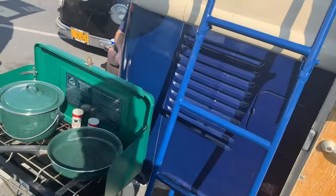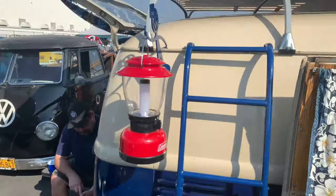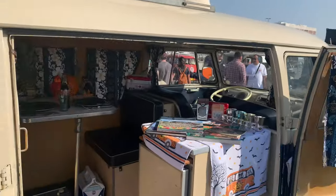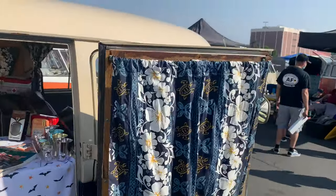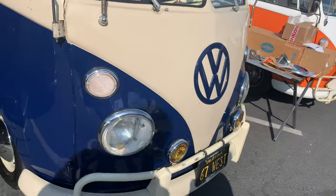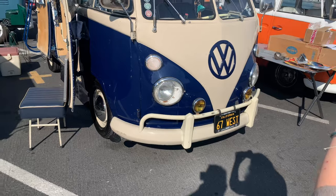Just to give you an idea of what's going on here. It's got the full camping setup. This is like, this is your camping porn for today. I like this one. Oh yeah, this is amazing. I'm gonna take a picture of it. Okay, we've got to take a picture of it.